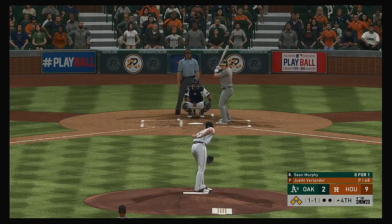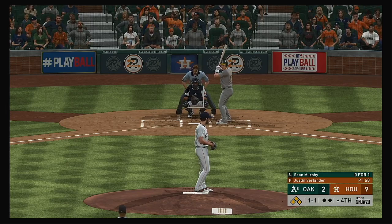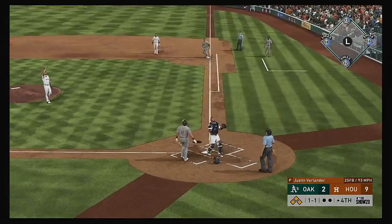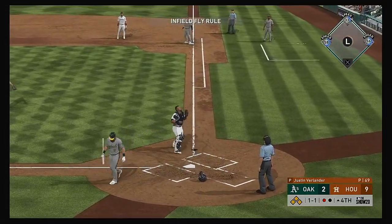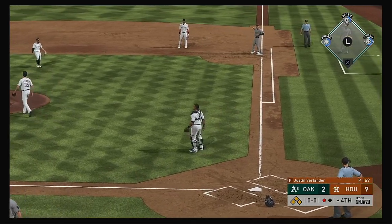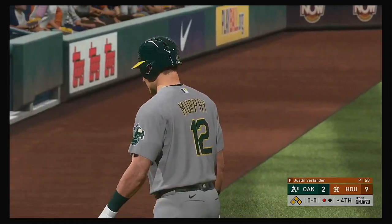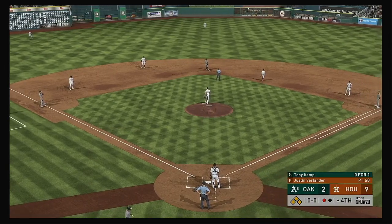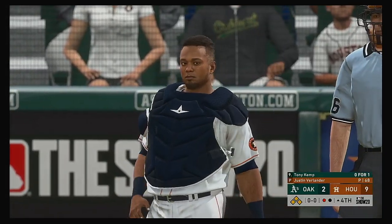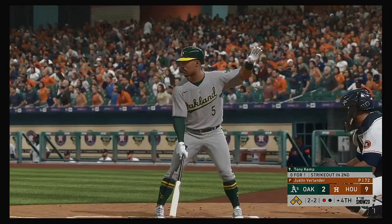He's 0-for-1 thus far. The 1-1 pitch. A swing and he pops it up on the infield, and the infield fly rule will be in effect here. And there's one down now. I can tell you from experience, bases loaded, nobody out, and you get an infield pop-up, that feels just as good as a strikeout. And now he's just a double play ball away from getting out of this mess.